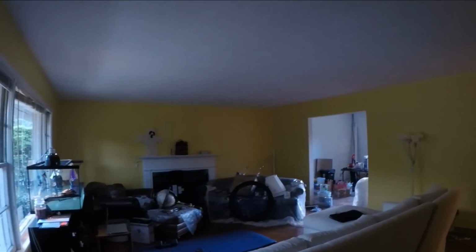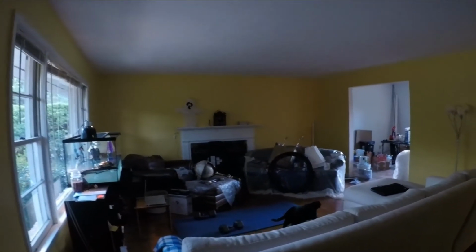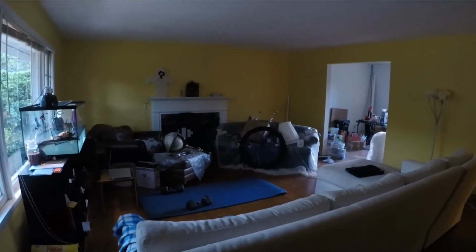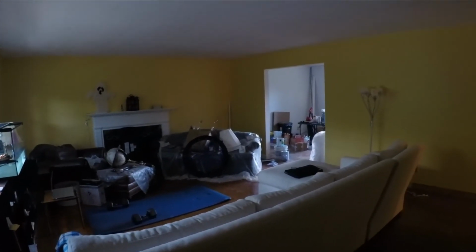But yeah, this is the crib. When you first come in, you walk into a den. It's still very much a work in progress, so I apologize for the mess. I guess I shouldn't really be apologizing because it's my own house, but stuff is not put up where it's supposed to be yet.